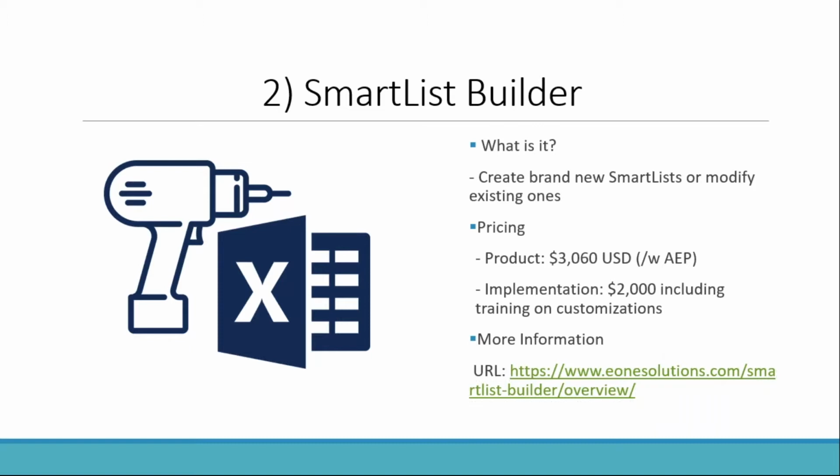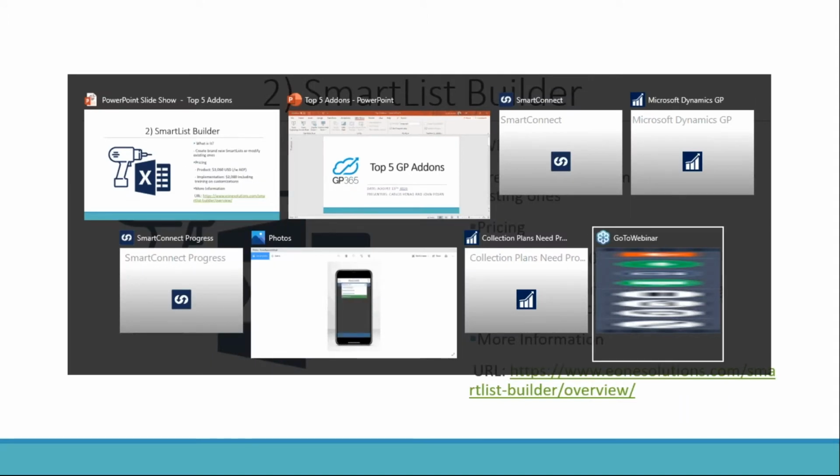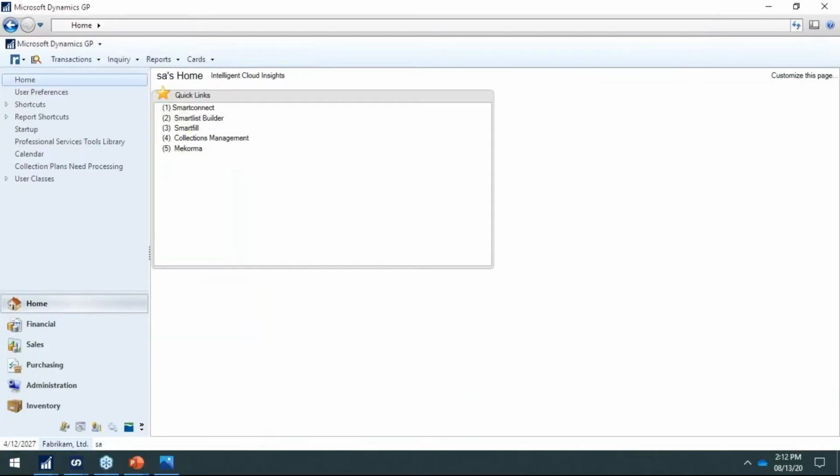And Smartlist Builder, not to be confused with Smartlist. People make that mistake. For those of you that do, I used to make it too, I'm in the GP space. So if you're thinking that you have Smartlist, you do, everybody does, but Smartlist Builder is a third-party product, and Carlos will take you through the differences now.